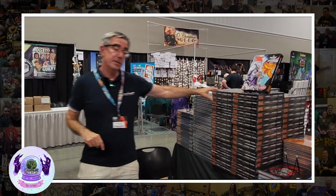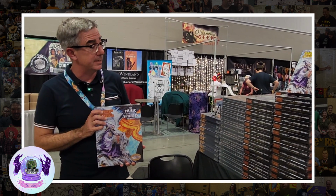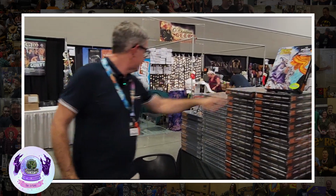We have the Music of the Spheres is Chaos. This is DCC number 100. It's an amazing spinning wheel dungeon with 4 wheels that actually turn as part of the dungeon design. This actually sold out also. This is the second printing. The container for this just landed, I think it was 2 weeks ago, last week, something like that. So it's freshly back in stock now that we have the second printing available.